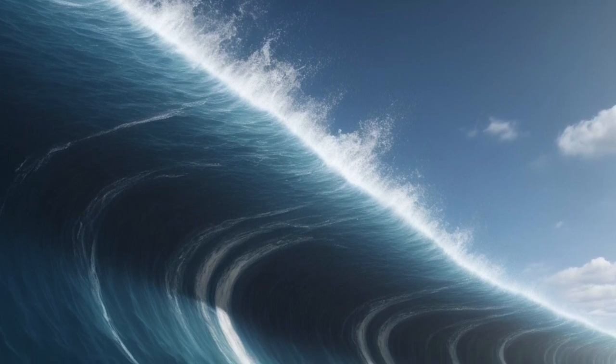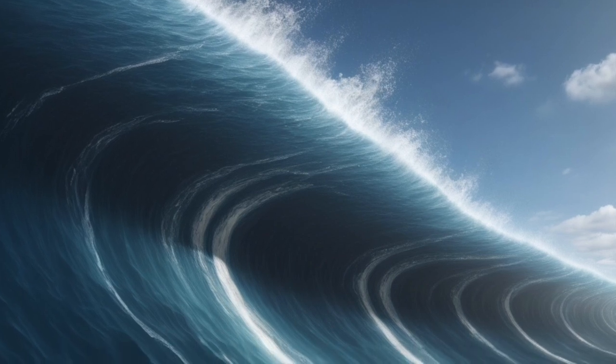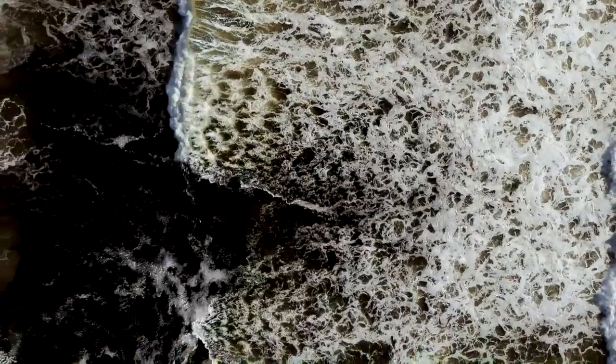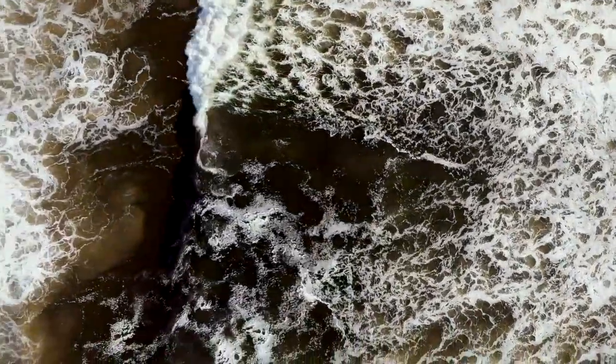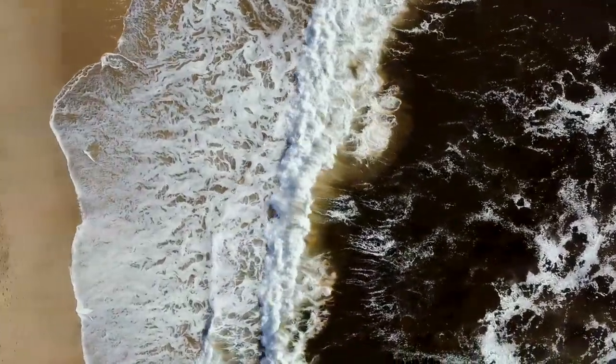In fact, even though a tsunami can be triggered miles from shore, it often goes unnoticed until the waves start to approach land. What's unique about these waves is that even though they travel incredibly fast, their height is relatively small in deep water, often only a few feet tall.